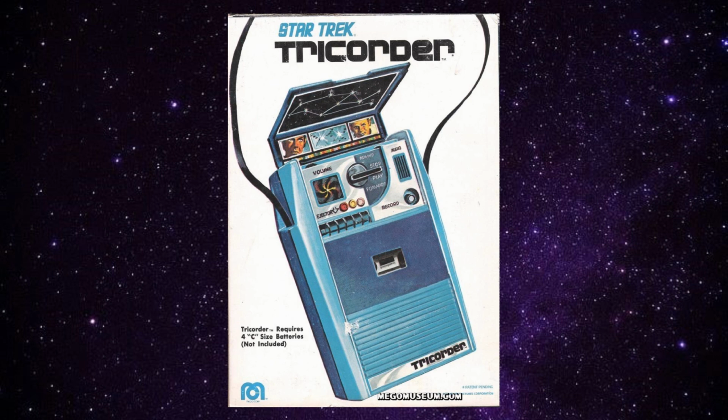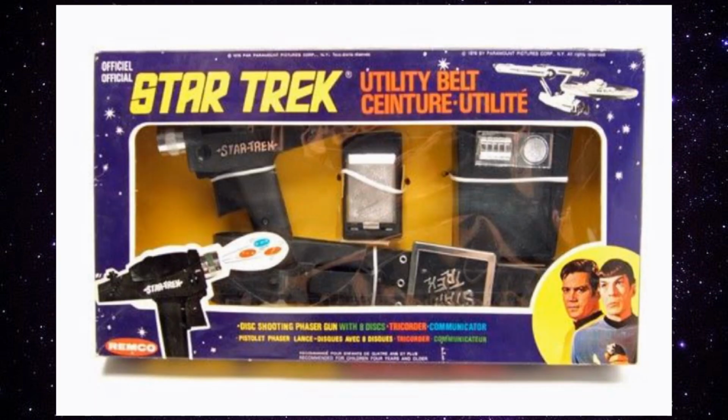And this is again made by Mego, so of course their tricorders and stuff for their figures were blue as well as their phasers and stuff. So it kind of tracks to look like this. But this is kind of neat. I wouldn't actually mind getting my hands on one of these. Does look quite cool.